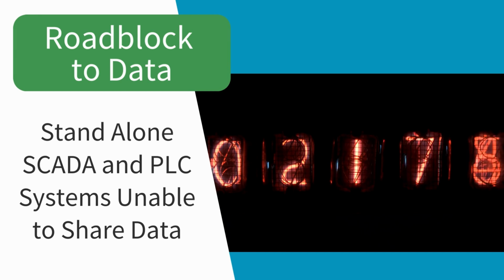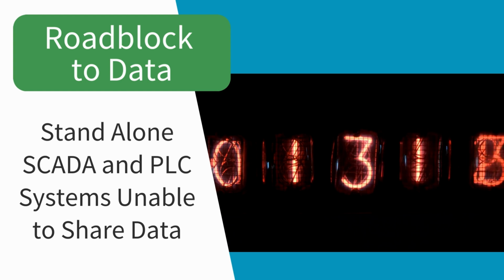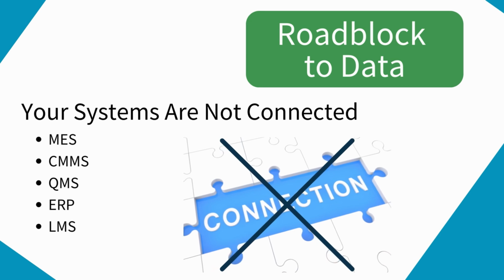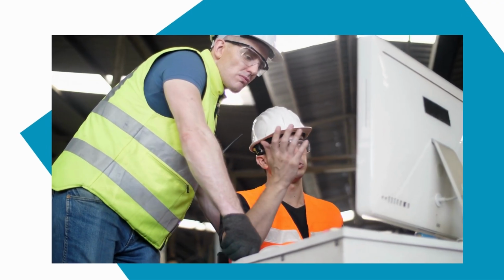Individual SCADA and PLC-based systems that collect data but have no way of compiling or sharing that data across the enterprise. And individual software systems designed only to serve a specific vertical like quality, production, or maintenance, all unable to share data and give an overall view of plant performance.